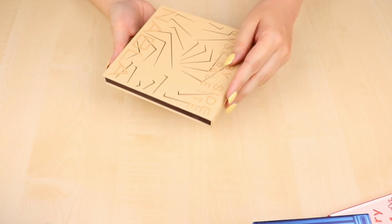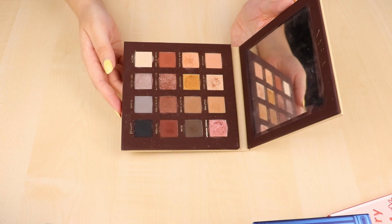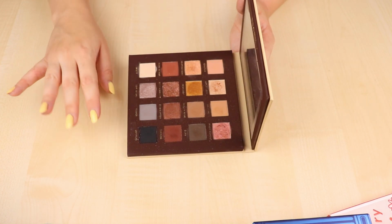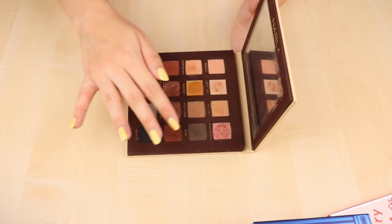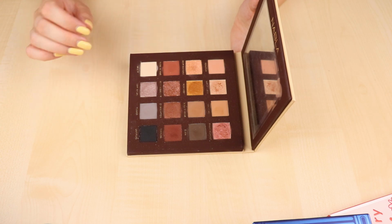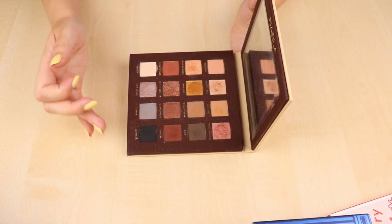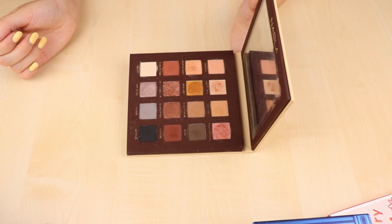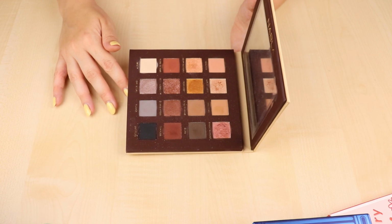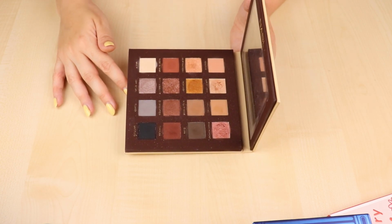Then next up, the Nabla Side by Side Nude Eyeshadow Palette. This is one of my favorite nude eyeshadow palettes in my collection. I prefer this one a lot more than the Sultry one. This has such nice transition shades. You have a lot of options here. You have some different formulas here. I really like the shimmers, really like the mattes. I really like that you have this smoky row down here. This is just such a great palette, such a favorite. I would definitely recommend this one if you're looking for a neutral eyeshadow palette.